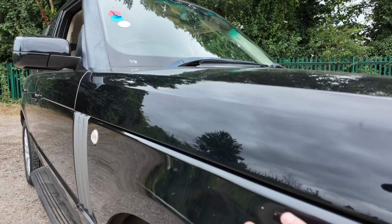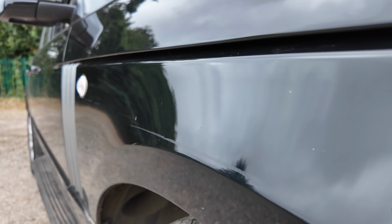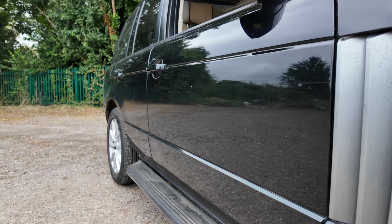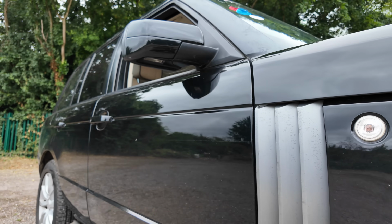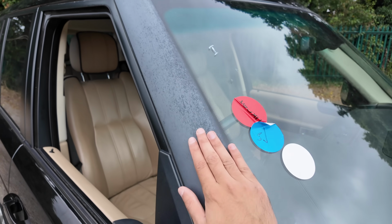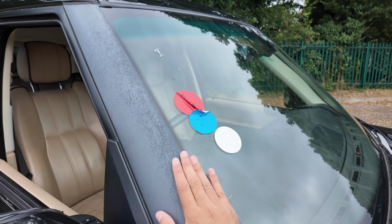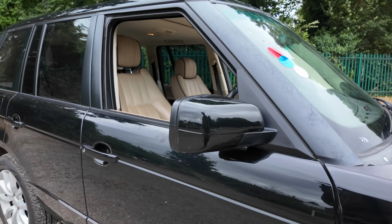Going into the wing, I think this scratch may be able to come out with a bit of T-cut or just sanding it down and then buffing it back up. Driver's door, it doesn't look too bad. There is a light scratch going down, but that will definitely come out with a bit of T-cut. The A-pillar trims as well, they have started to fade. There's not really much you can do. You could probably get these painted if you really wanted to, but this is a cheap work car, so I'm not going to be concerned about things like that.